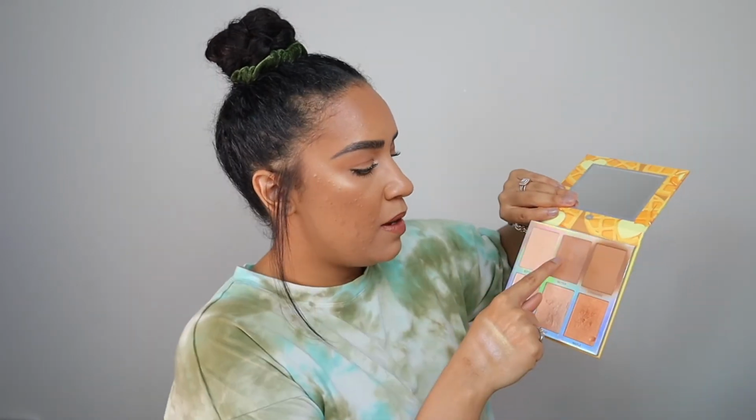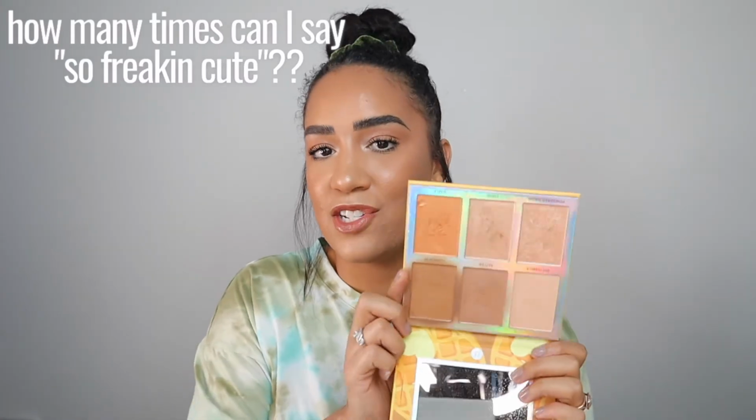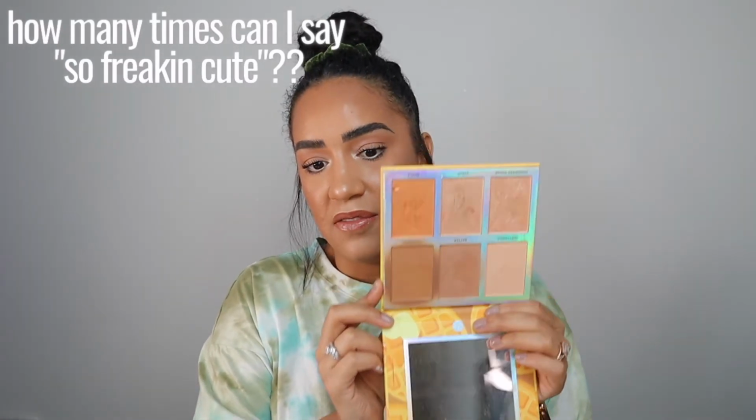The names of these powders are so freaking cute. Like, you have buttermilk, batter, cinnamon, and powdered sugar for a highlight, syrup for a highlight, and maple for a highlight. They're just so freaking cute. This whole palette is just so stunning and I love it so much. It is a little more pricey because it is a 6-pan palette and it is also technically not drugstore, but it's $18. But it's such a good palette.